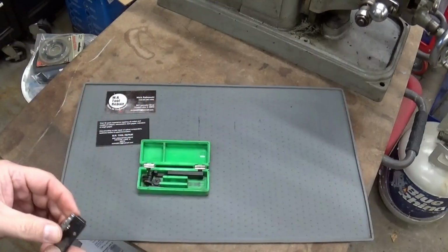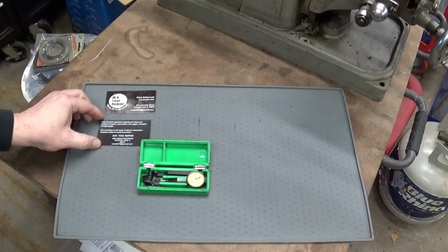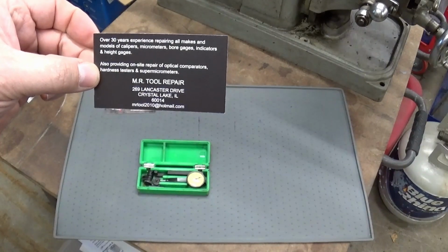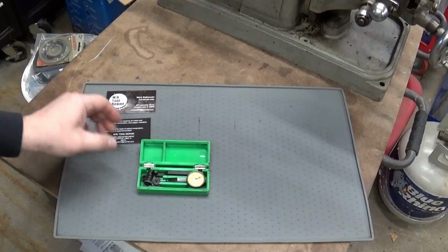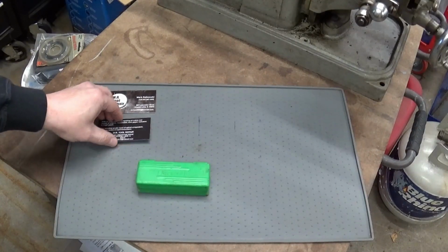If you need any sort of precision tooling repaired, you can see on the card he does calipers, micrometers, optical comparators, hardness testers, etc. Can't recommend him highly enough. So let's get some stickers out.